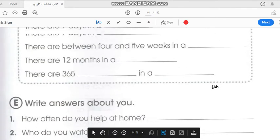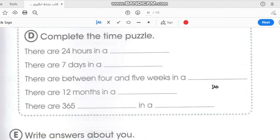Now the exercise with the puzzles. We have the puzzle here: complete the time puzzle. Here you will complete the sentence, like a puzzle, and you are supposed to finish it. For example, there are 24 hours in a day. There are 7 days in a what? In a month or in a week or in a year? Of course, there are 7 days in a week.